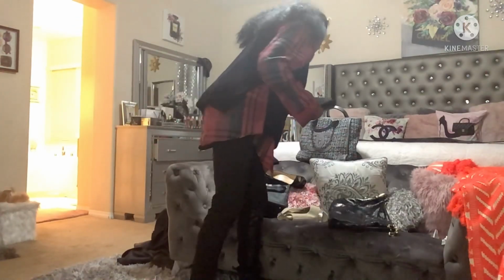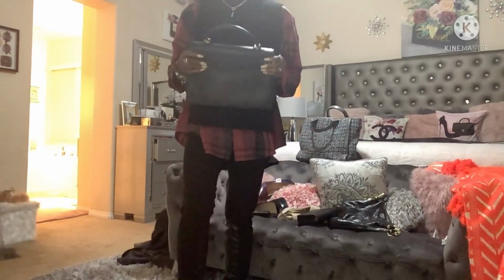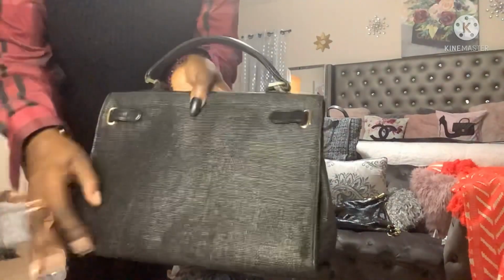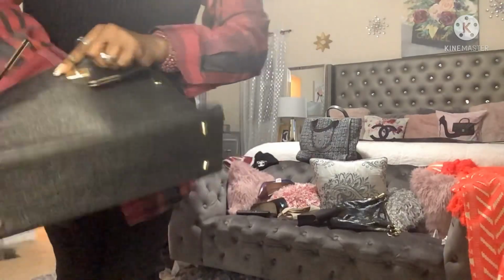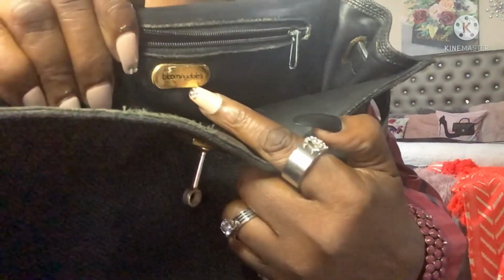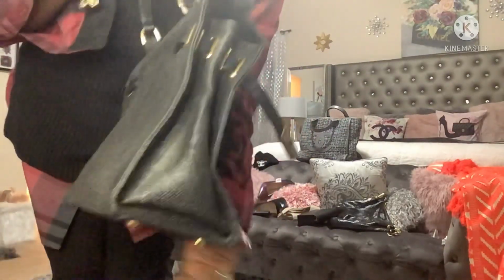But I wanted to show you guys, remember, I told you guys about a Kelly bag I found at another thrift. It's like a Kelly dupe, but this is Bloomingdale's. It has a Bloomingdale's label, it's so vintagey looking. I think this is way back when. See where it says Bloomingdale's right there? Do you see that? It's like a summer Kelly look-alike. This was made for Bloomingdale's, guys.